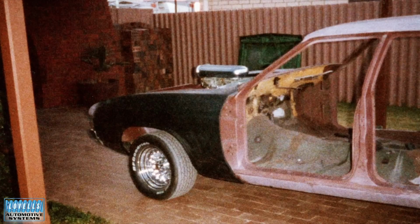Imagine what they're worth now, Howard. Well, a repro XA GT grille's about $1250, so probably $4 or $5 grand, maybe more, if you could get one.